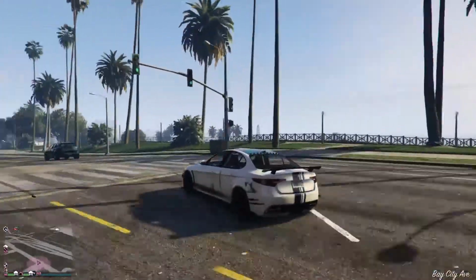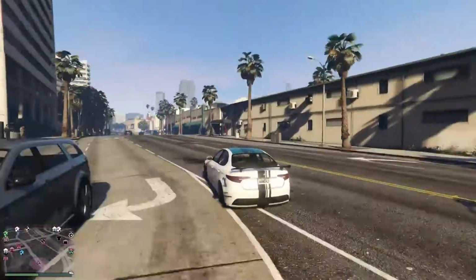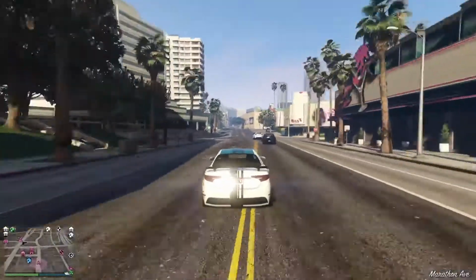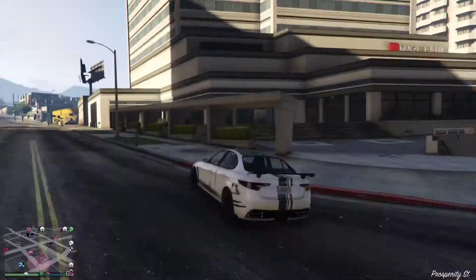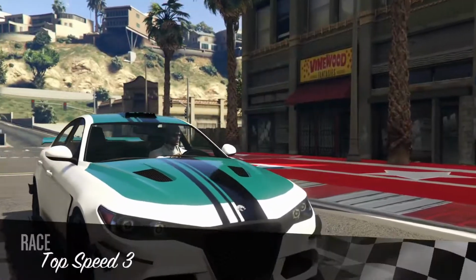Right, okay, we're going to put it around this bottom left hand corner, the tight one there, and again, it gets around it perfectly fine. It sort of loses traction but regains it. Like I say, quite firm steering, ladies and gentlemen, but quite twitchy. It's very interesting. You can sort of get it around sharper corners, and that's a good thing.